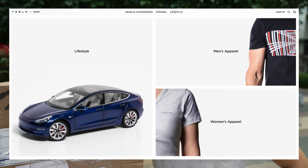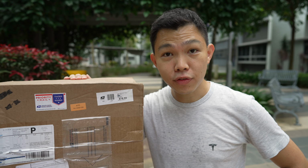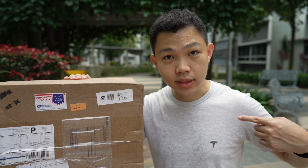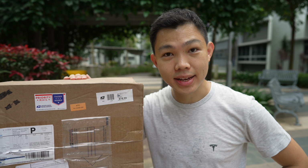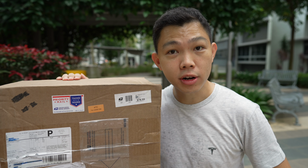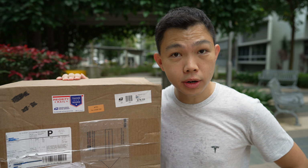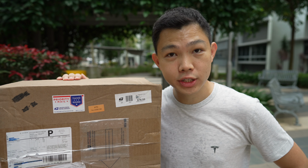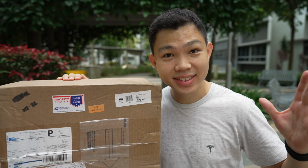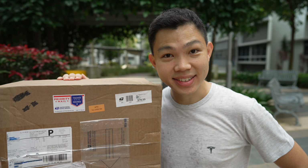Tesla recently opened a merchandise store in Singapore. I've bought a few items from the store and I'll put a link to the unboxing video above. This t-shirt that I'm wearing also comes from the Tesla Singapore store. Because Tesla is new in Singapore, the store has a more limited selection, and we don't have all models here in Singapore yet. We only officially have the Model 3. So I went to the US store with a wider selection and let's find out what I bought inside.